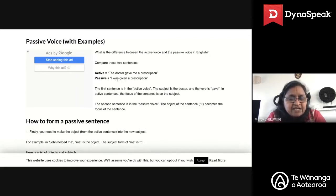Now there is a change in the form of verb also here. Look at here. Gave becomes given, was given, right? Main verb, was given. I was given a prescription. So it's completely changed. So the basic rule is in any active voice sentence, the subject becomes the main focus. And in passive voice sentences, the object becomes the main focus of the sentence. So there is a main difference between active and passive voice in English. We use passive voice in our written language, right? And in our spoken language we use active voice sentences.